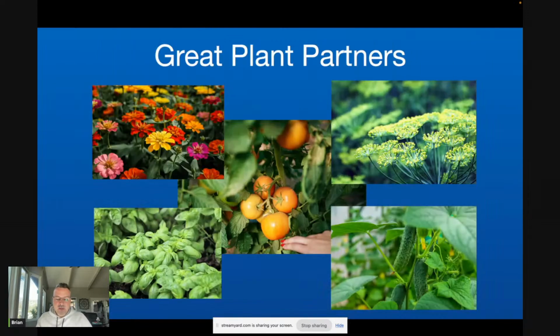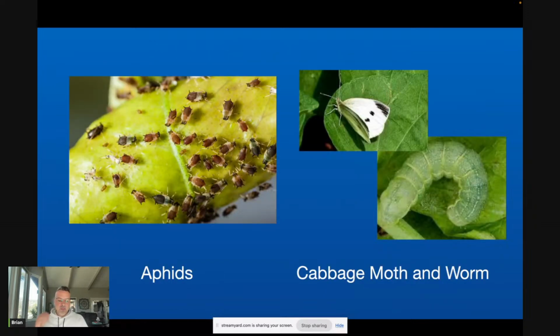But now let's get to my favorite part of the whole subject. How can we partner the right companions with the right crops to make our lives easier in terms of pest control? I'm going to start with broccoli. It's always the first crop to get hit in my garden every year with aphids. And that's coming up soon, that season. At least for me, it's coming up very soon.